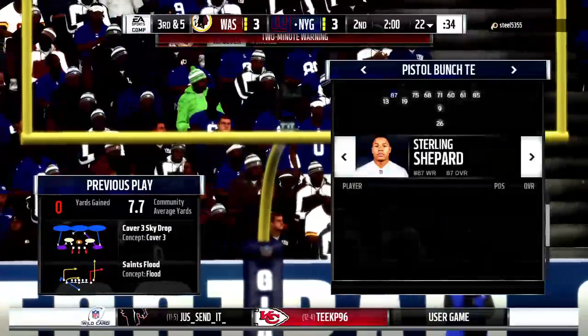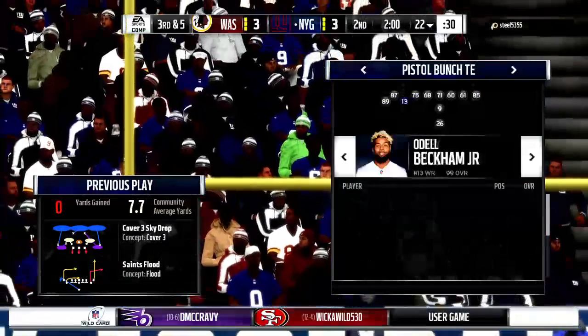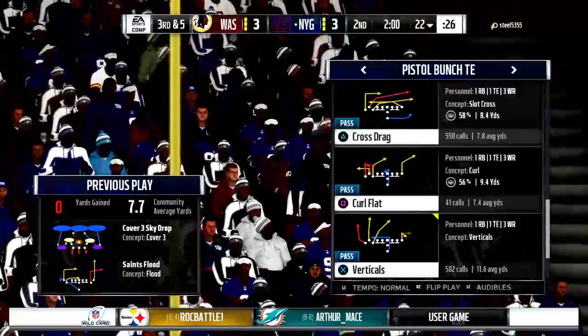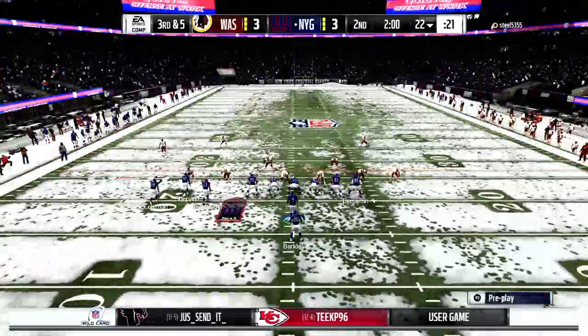2 minutes to play in a tightly contested first half. Back with more NFC playoff action after this. They had the catch on 2nd down, but it didn't help at all, and now they're looking at 3rd down here.